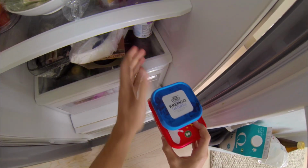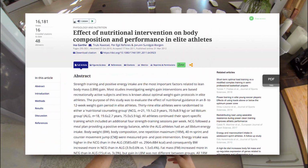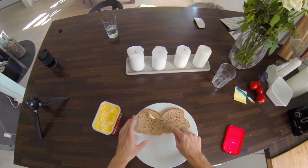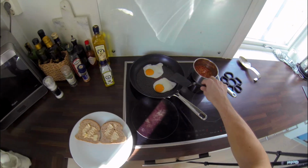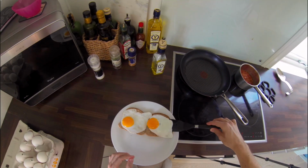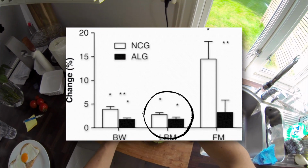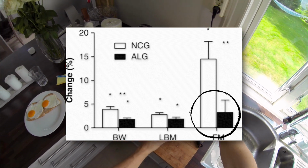So before we talk about my delicious breakfast, which you're seeing me making on screen, we're just going to cover a study pretty quickly. I've actually talked about this study before because it's pretty good and it proves a point. One group ate in a 500 calorie surplus, and another group, it actually didn't specify how many calories they ate. I would guess around a 200, maybe 300 calorie surplus, or at least a lot lower calorie surplus. They gained almost the same amount of muscle, a very minuscule difference, but they gained almost 4 times less body fat, which is a lot.